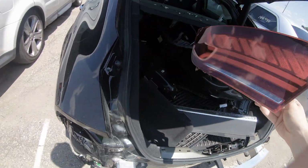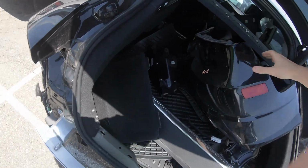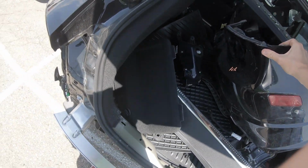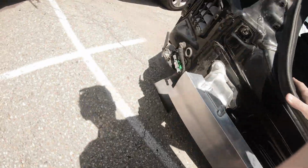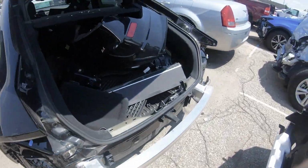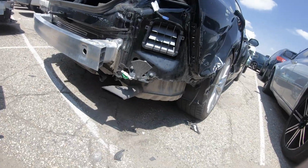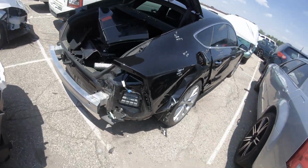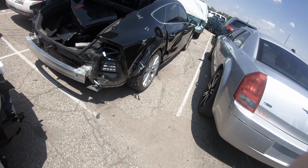Okay, so left and right side of the taillight seems good. The bumper, I mean, we can even fix it maybe with all these parts. How about the exhaust? Looks like the exhaust is good too. From the left side, from the right side too. So yeah, our estimate was like 6,000 to 7,000 to repair this car.